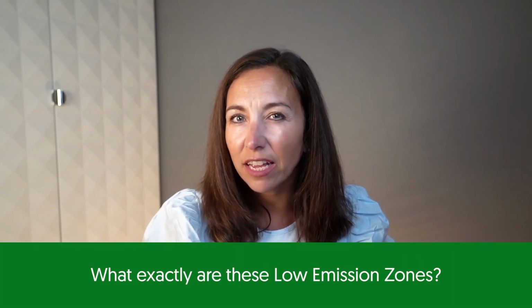So what exactly are these low emission zones? Well, imagine a city area where certain vehicles need to pay a fee to enter. That's essentially what an LEZ is. Now, these zones are springing up across the UK, with the London LEZ and ultra low emission zone, that's a ULEZ, being used as some prime examples.